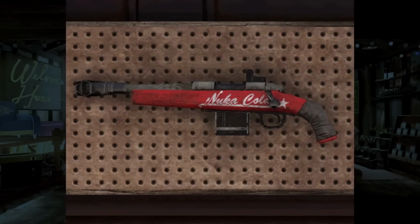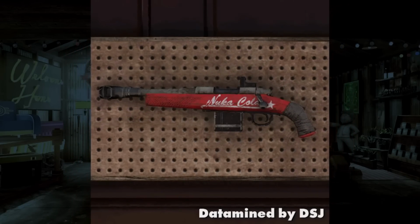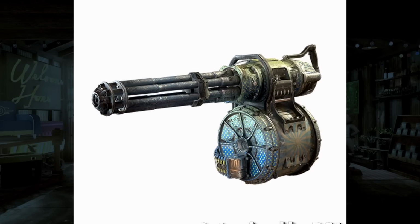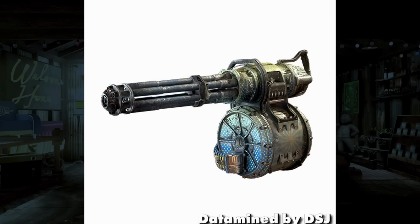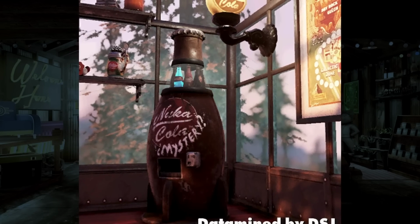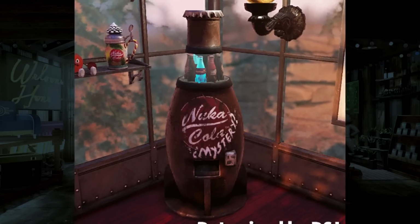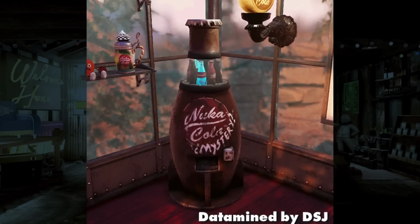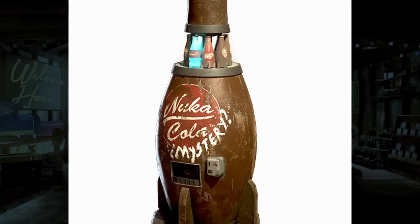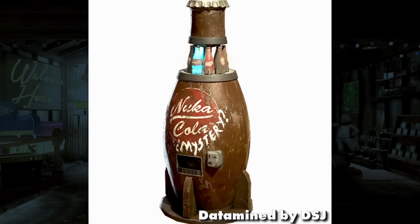Now, coming to the end of the Datamine now, a couple more items. We have a new skin for what appears to be the hunting rifle. Also, a new skin for the minigun, very similar to the one that we just seen a minute ago for that handmade. And then to finish on, there is also this new vending machine looking thing for the Nuka-Colas. Now, I don't know if this is going to be maybe an actual camp vending machine, or whether it's just going to be a kind of display, whatever it's going to be. I don't know. Let me know in the comments what you think down below.